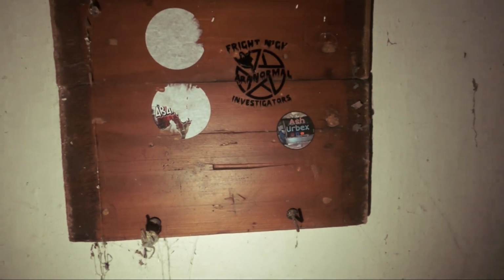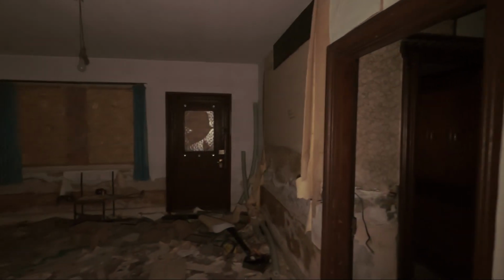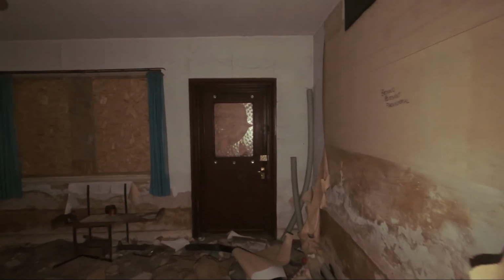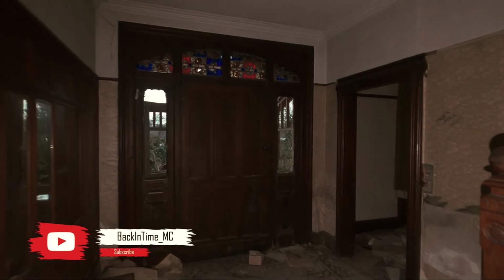There goes a few other urbexers that have been here. Hey, who are you? No, sorry. Must be the front door. Beyond Revenant Paranormal. You never know. Could this place be haunted? I'll let you know. Feel anything creepy in here? Well, what we got here? Little under cellar part there, under stairs. Coming through to the front door. And I'm going to take a left. We'll enter this room.